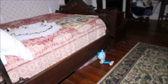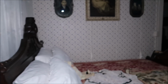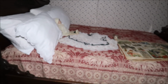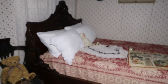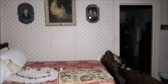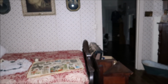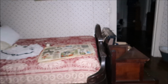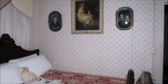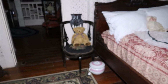So we are back in Jessie May's room. I will show you guys around a little bit in here. Now, this is probably not the bed, but supposedly Marina gave birth to Jessie May in this room. She probably gave birth to her son Franklin in this room, and possibly even Matilda and Annie. I'm not sure. But this is the room that they say is Jessie May's.